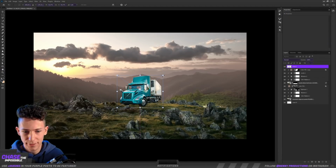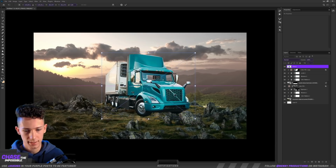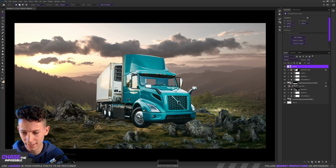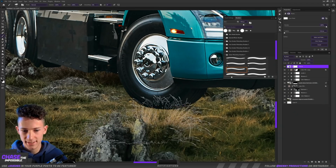Then for the first big thing, we've got this truck, and I'm gonna put it right about there, like that, nicely in the middle. And then I'm gonna erase some stuff. It's gonna be behind this rock and some grass right there.